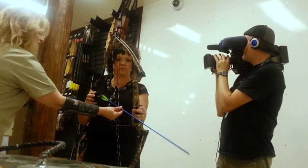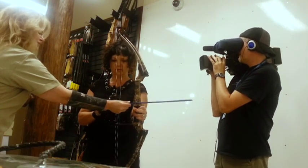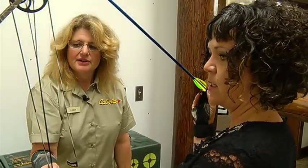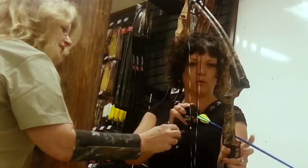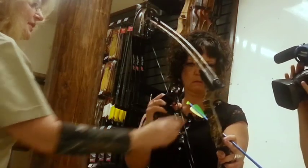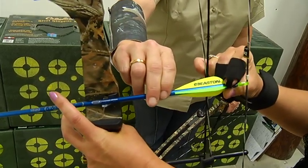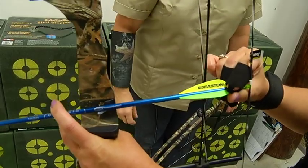Okay. So you want to turn your arrow so you have your flat fletching to your string. You don't want anything to get caught when you fire. And I put it on the inside this way, right? Yep. And then put your nock right underneath the little white, what they call a nock set. A nock set. Yep. You're speaking a foreign language to me, you know, Karen.